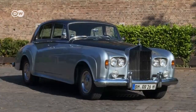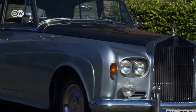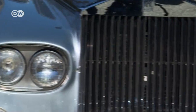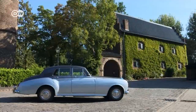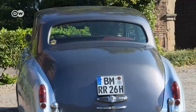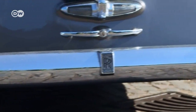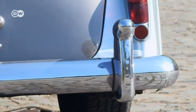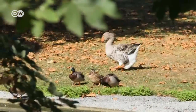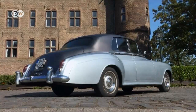With its long hood and flowing lines, the Silver Cloud 3's design is timeless. Even today, it's still an eye-catcher. It's also over 5 meters long because it was made for people who could afford a chauffeur. Even Gustav the Goose loves the Rolls. It's hard to believe that Manfred originally planned to buy another brand of car.